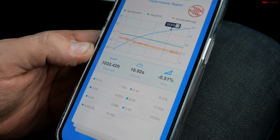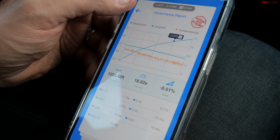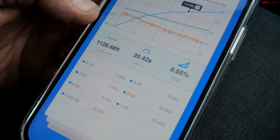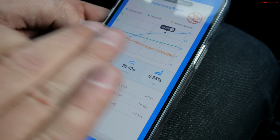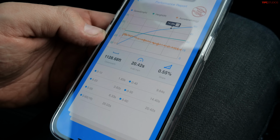Here's my first run, 18.92 seconds. Well, it's okay, but in general, I want to see something closer to 16 seconds, maybe. But considering what I'm doing, this is respectable for a mid-size truck. 20.42 seconds second run, so it was slowing down slightly. Of course, there could be slight incline, decline on this particular run. But overall, 20 seconds average. Okay, I think some other trucks I've tested here, like the Tacoma, that does not have a turbocharged engine, were quite a bit slower. So 20 seconds is still okay.